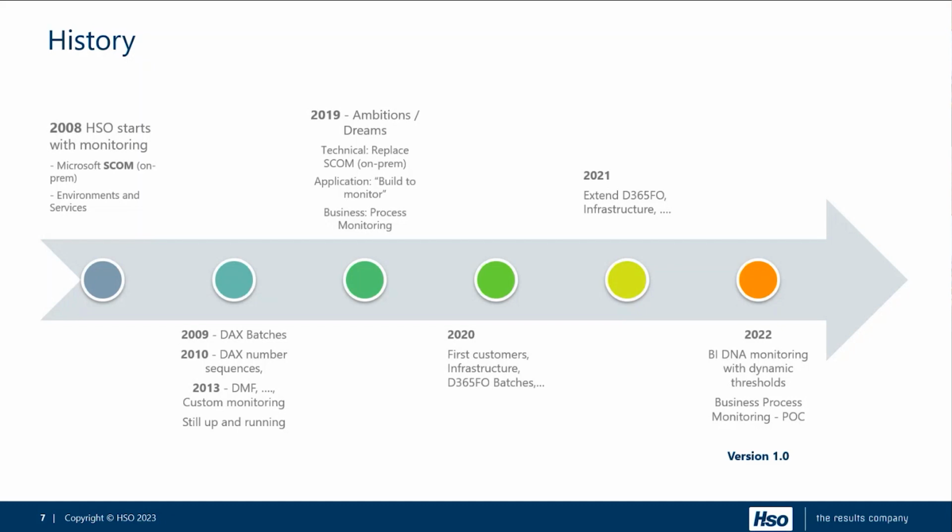However, in 2019, HSO collected a group of the best people within the field worldwide, and set up the ambitions and dreams about the future of the monitoring solution. That was the moment when everyone realized that everything is going to be switched to cloud. So the ambitions were set in terms of creating a technical solution that will replace the SCOM monitoring, which was a pure technical solution, but also an idea of building a functional monitoring tool, including a possibility to do business process monitoring. In 2020, there were the first customers, mainly for the technical solution.